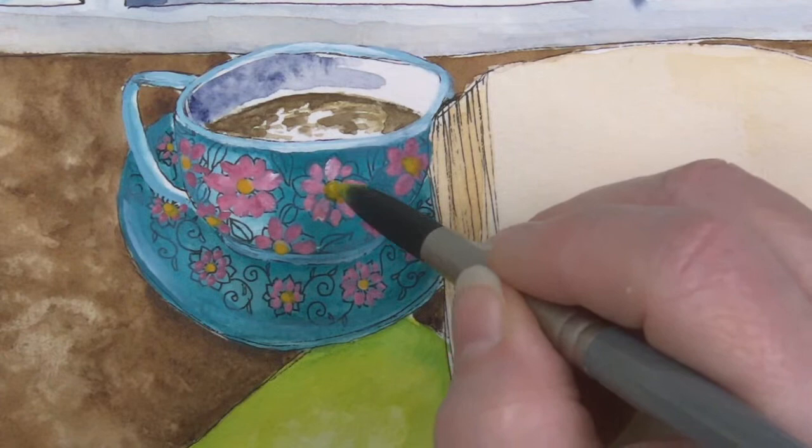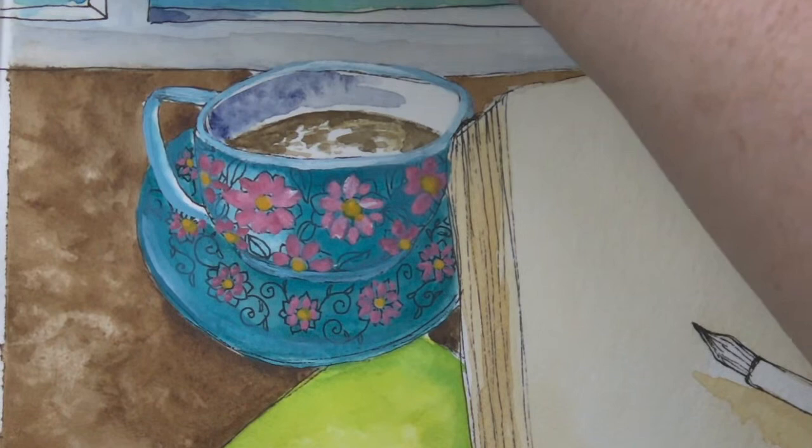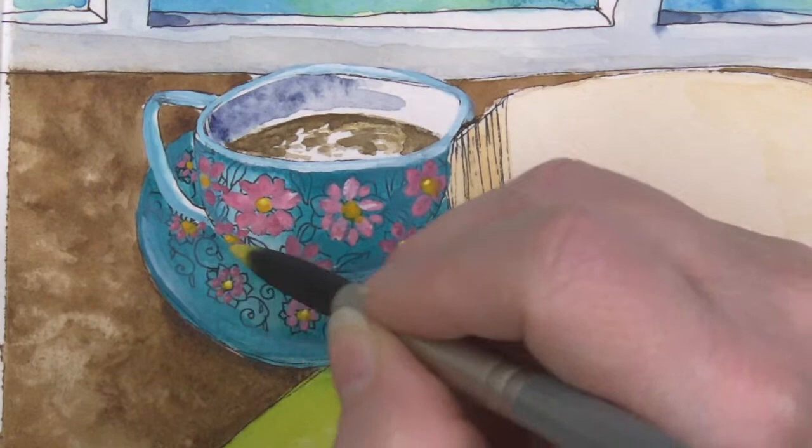Oh, look at that. I'm going to see if I can get a little bit of this white released that was up at the top. It's kind of dried. I'll have to put out a little bit more, maybe. Just highlighting those little flower dots. I am fiddling. I am having fun doing it.